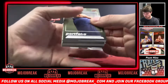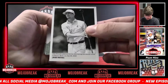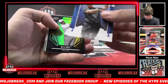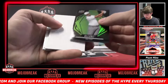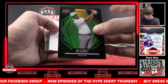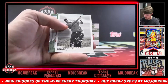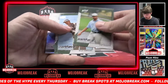Box one, portfolio. It's Tony Finau, T, starting us out. There's a black and white wire photo. Sam Bennett, S. Artifacts, David Duval, D. Looking for some numbered cards. There's an alert, Tony Finau, T. Green or a black rainbow on the alert. Black Rainbow. Black and White, Justin Thomas, J. This is going to be hard to figure out what's top-loaded and not. Tom T. on the Black and White.